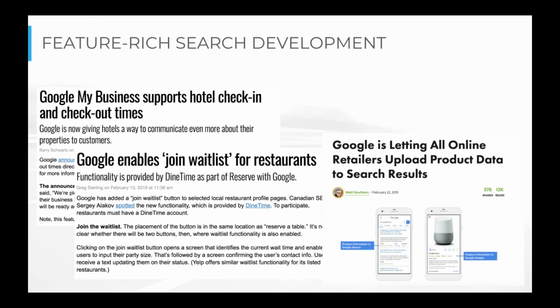And, or I should say predominant, right? I should say predominant, not default. And this slide here really quick, what I want to show you is that feature-rich development is all the rage with Google My Business, right? We know that Google is putting quite a bit of resource development behind GMB. If you're following this kind of stuff, you know that there's almost a new announcement every week.